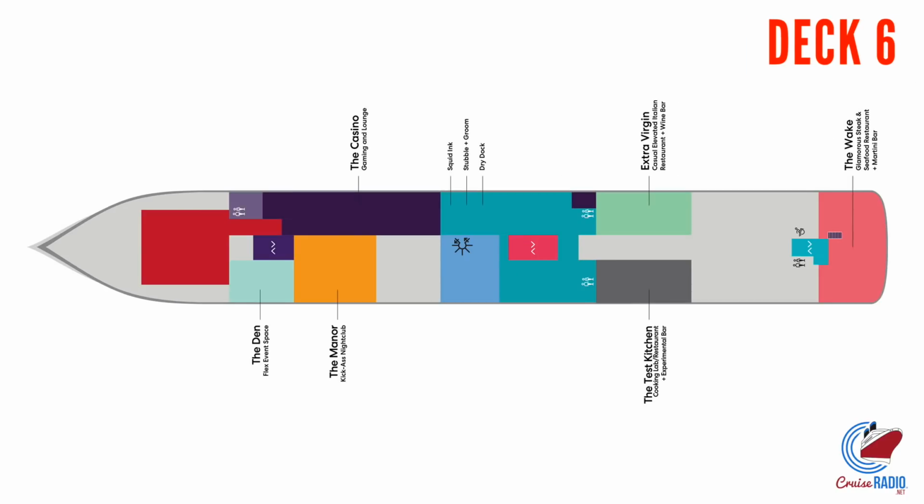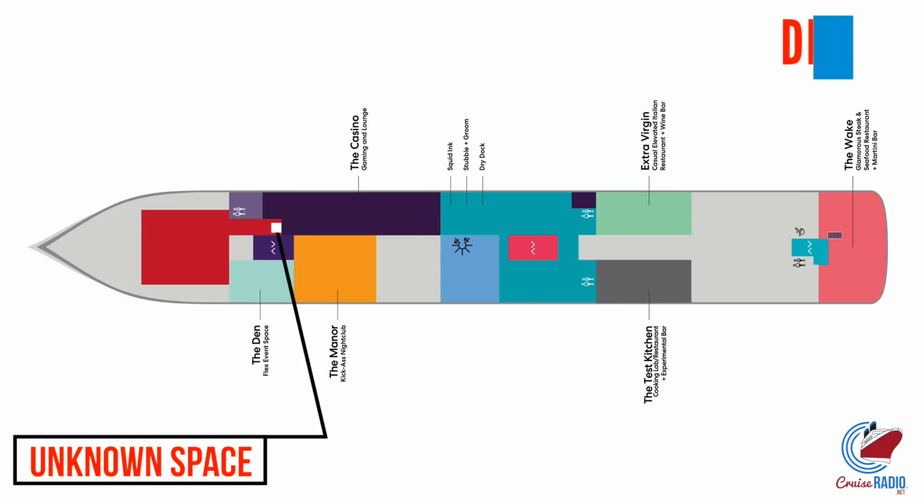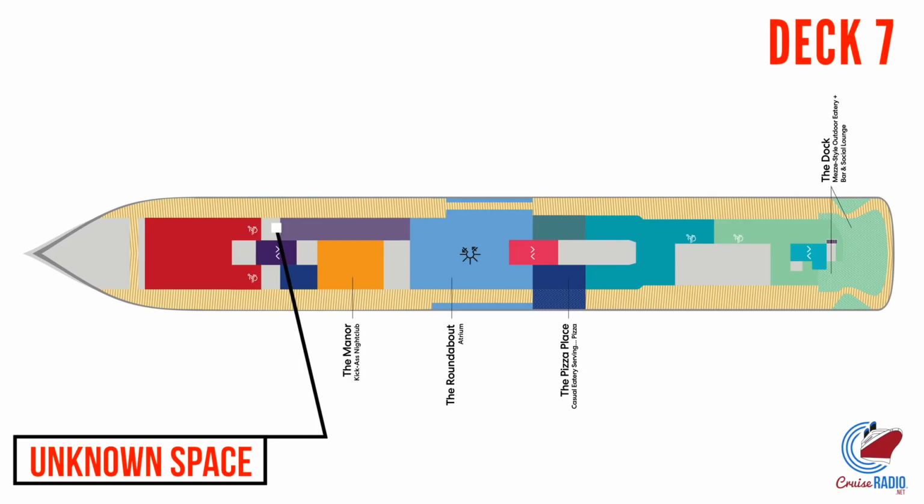Starting at the front of the ship, you'll see one of those spaces we just talked about. The plans don't indicate what's going on right here in the red space, but seeing that there's a similar red space on Deck number 7, I'm going to make an educated guess and say it's going to be some sort of 2-story entertainment space along the lines of a theater or something. Just a guess, but we'll see.